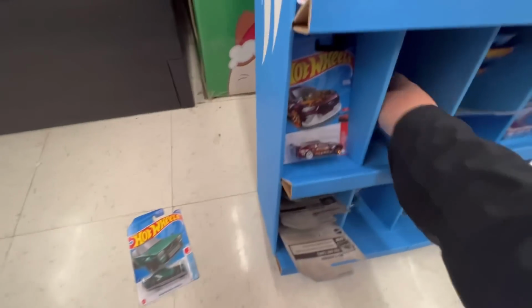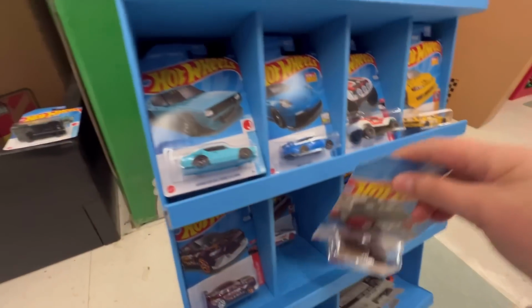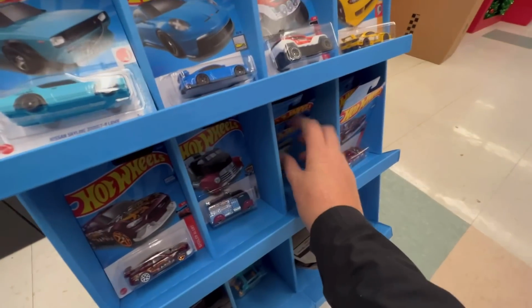That's awesome. That is awesome right there. Dang. That looks pretty sweet. It looks better in person than I thought it would.